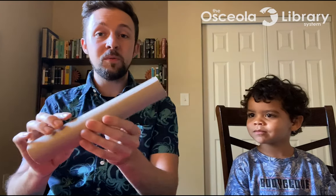glitter, glue, paint, maybe some jingle bells. He's gone crazy. And then paintbrush. And then you will also need paper towel rolls, okay? So. You've gone a lot of crazy. I've gone a lot of crazy.